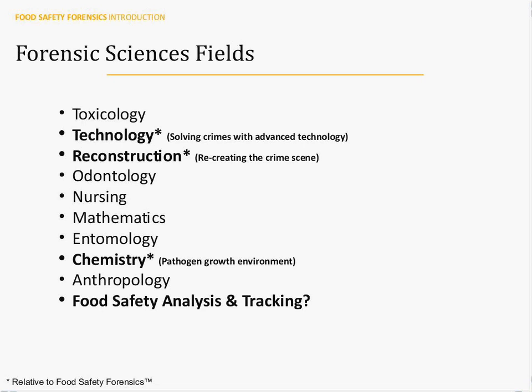And then there's odontology, nursing, mathematics, entomology, chemistry, which certainly fits the food science area, and anthropology, but there's no food safety analysis and tracking. And that's something that I believe is going to change. And hopefully you'll see as we go through the presentation today how things are pretty much set up to do that, I believe.